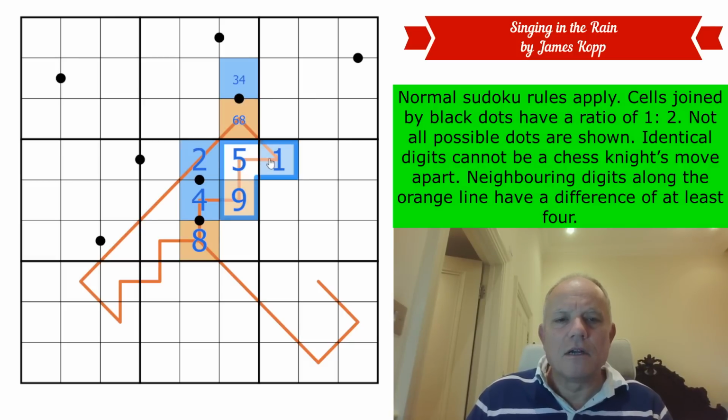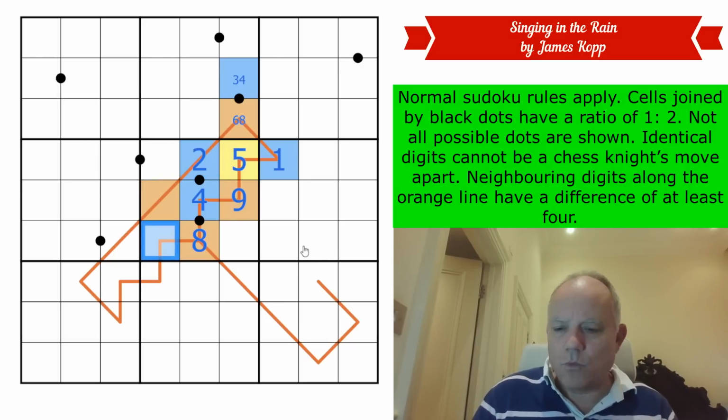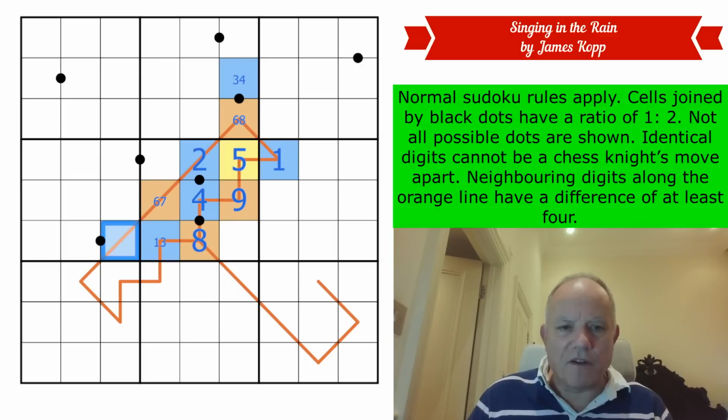We've changed polarity once. Now, somebody in a recent comment section said they felt sorry for 5. It deserved its own colour. So let's make 5s yellow. Now, this has to be high because that's a 2. This has to be low. So it's 1 or 3. This is 6 or 7. That means this has to be low. We can't hit a 1, 5, 9 change.